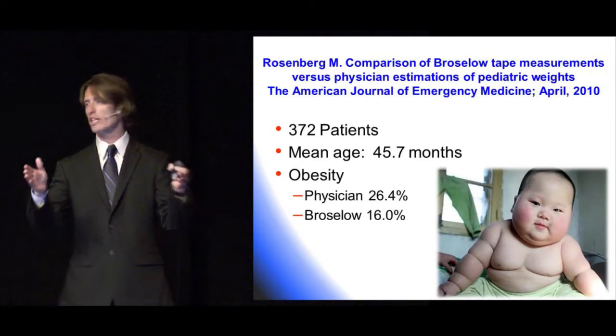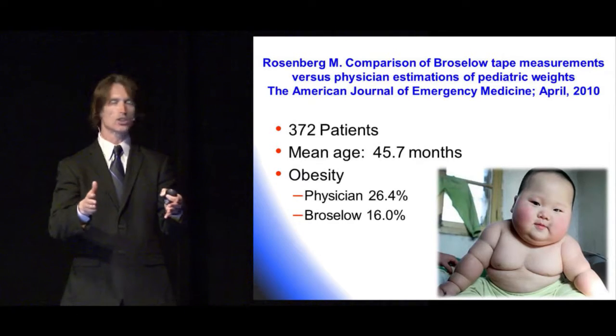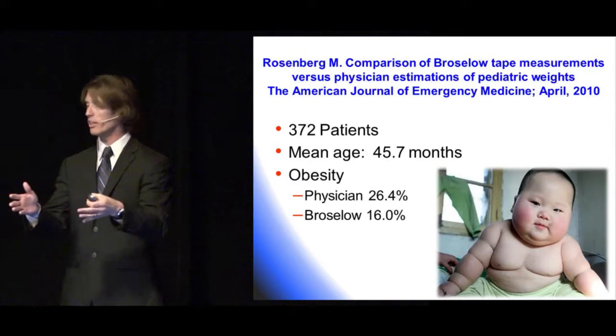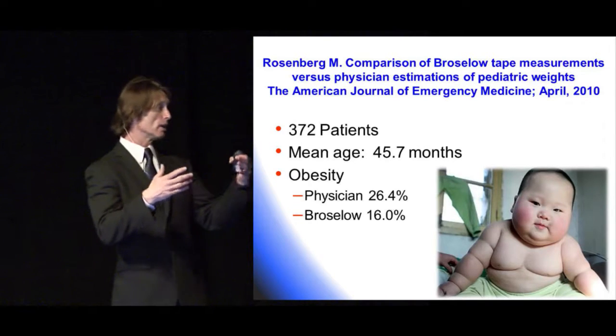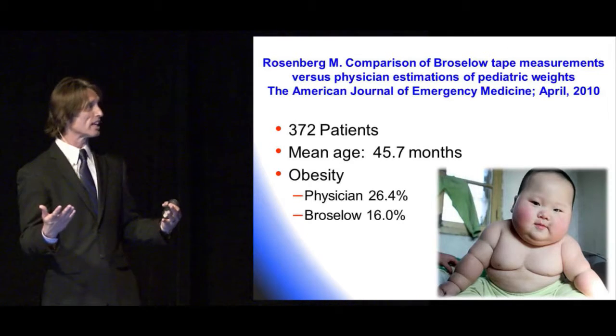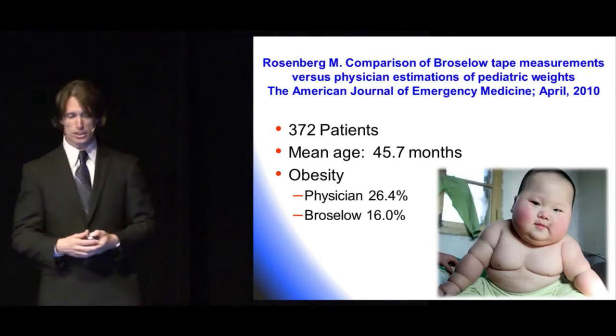The length still correlates with the ideal body weight, and in most circumstances, that's what we want to calculate the drug dose based on, and then we want to calculate the instruments or the equipment size based on ideal body weight. And I believe that. That makes sense.